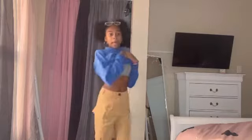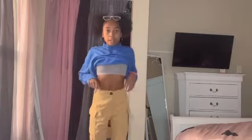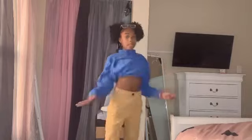So the first item I have is some khaki cargo pants. And y'all, I wear these for school, and these ones I don't wear for school. I wear these ones for school because I have another pair that I got from Shein, and I really like them. So I'm going to be doing pants first. So here's the first.